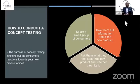Select a small group. Then give them full information about the new product. Explain to them what you want to do. Tell them the idea you have in mind, and then ask them what they feel about the new product and whether they like it. That is the simplest way of doing a concept testing, because sometimes people get so excited that they forget to do market testing. And that market testing is critical. Concept testing is critical because it will tell you whether you can move on or not move on.